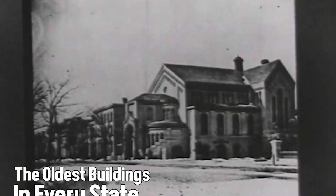But think about that next time you're walking around your house. Do you think your house that you're in right now is going to be here in 300 years or 200 years or even 100 years? No, really. Will it?